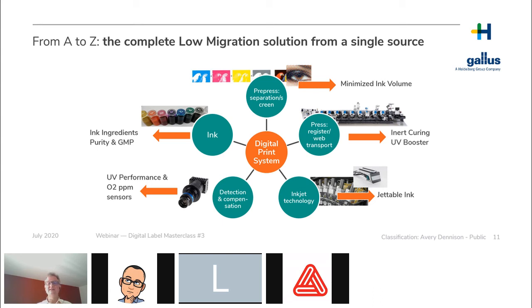And it has to stay jettable, as said before, very small molecules, low viscosity. Otherwise, you don't get the print quality. The fourth thing is, of course, you need to have inert curing capabilities also in the digital print unit. It's quite common in the conventional area, but you need to offer that also in the digital print unit. And you need also to have additional UV booster, which is a lot of UV power, to ensure that in the end you have also in-depth curing.